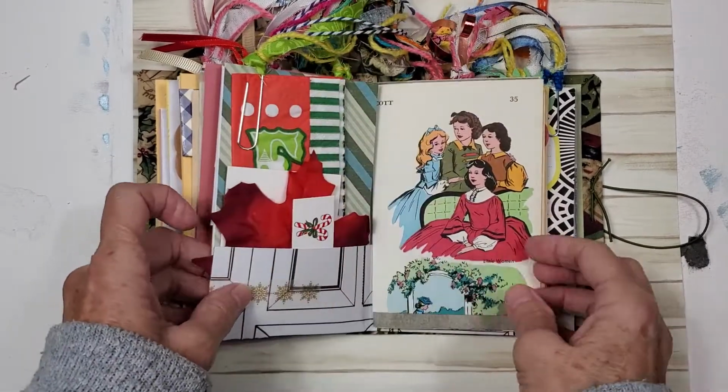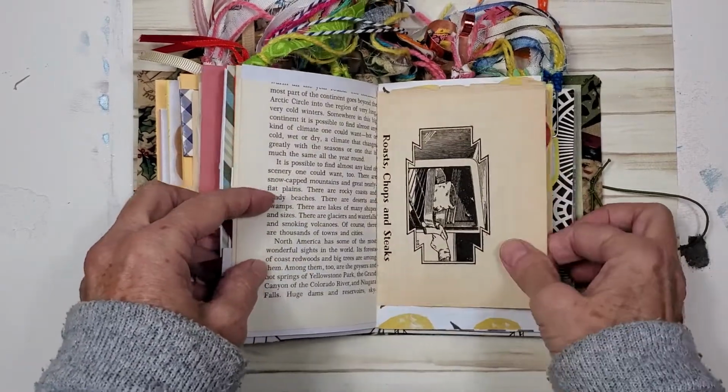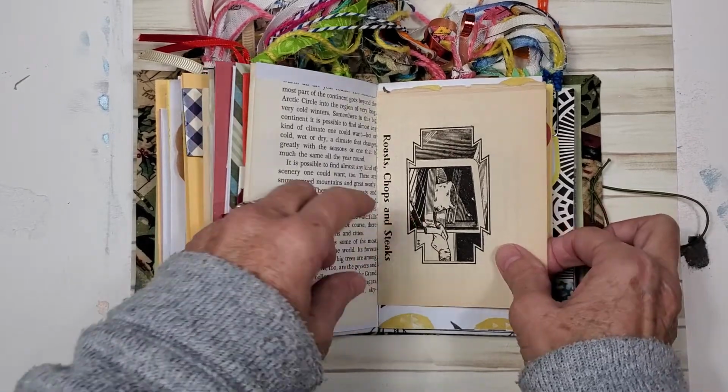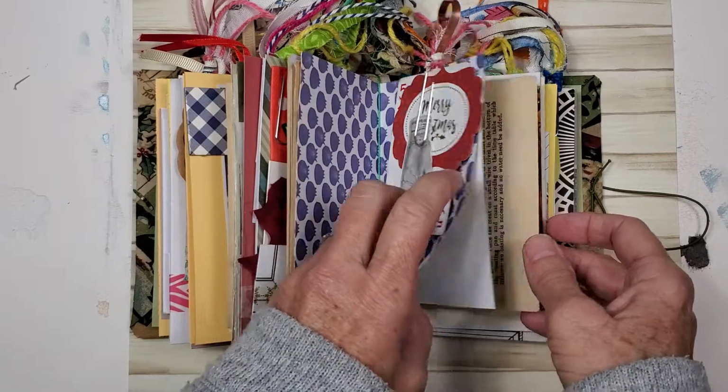I can't remember what we were talking about. Sometimes I'll lose track of my thoughts. I know y'all know that. Roast chops and steaks. Don't you love that illustration? That's such a 30s-ish illustration.